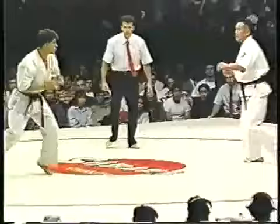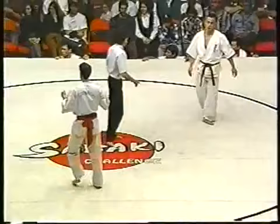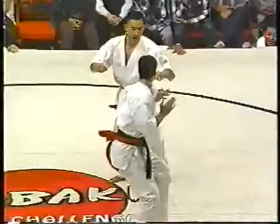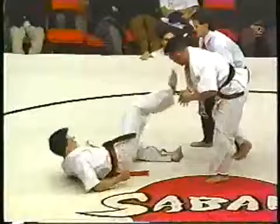Call for points. Two judges say yes, two say no. We'll fight on. No points. Norman now gritting his teeth, looking a little more ferocious. Front leg is almost taken out, but he reaches the back leg of Shirayashi. And now Norman rolls backwards and out of danger.